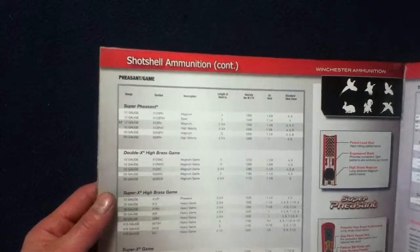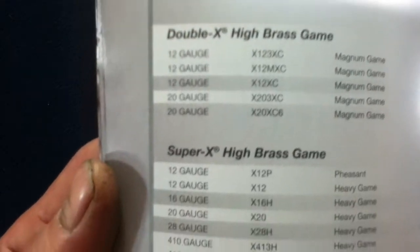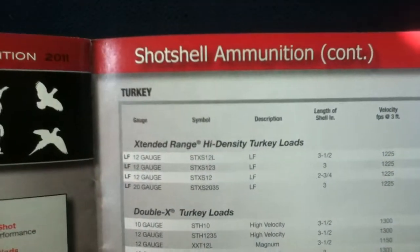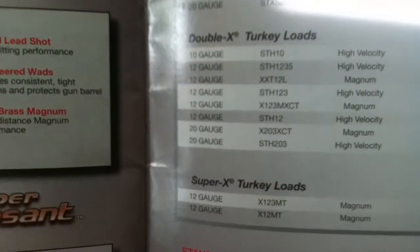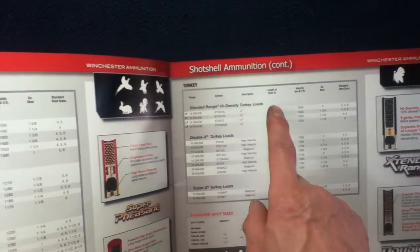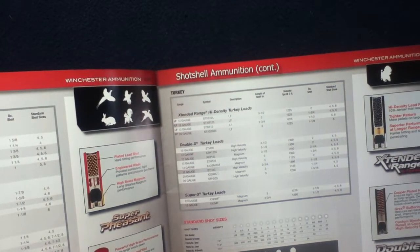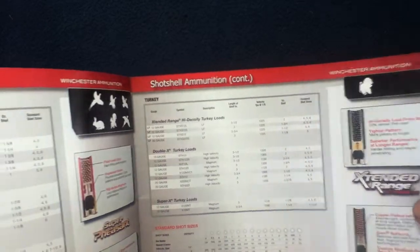Continuing their feature set there. Pheasant / game, Super Pheasant, Double X high brass game, Super X high brass game, Super X game. For turkey, they have extended range high density turkey loads, Double X turkey loads, and Super X turkey loads. And what these tables have been doing is gauge, symbol, description, length of shell in inches, velocity in feet per second at 3 feet, ounce shot, standard shot sizes.